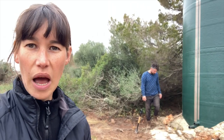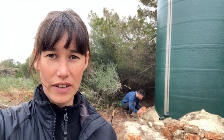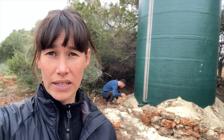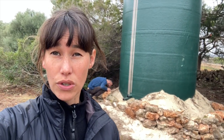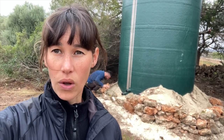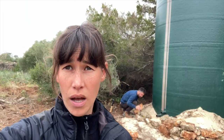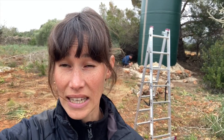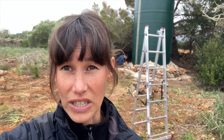Hello again, we're back at the water tank finishing the stone wall that should support the tank and make sure it stands up straight and it keeps the sand all in one place. We really hope that we're gonna finish this soon because as you can see the weather has changed again and rain is supposed to come tomorrow night, so today is the day that we have to finish this.